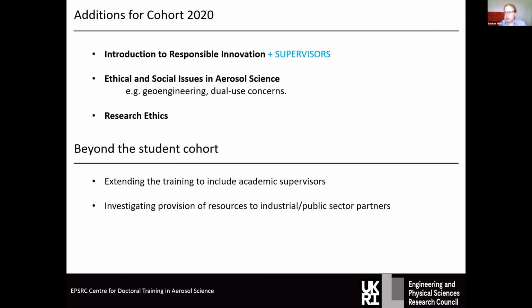So moving beyond the student cohort, obviously I've talked about how this year we're going to extend the training to include academic supervisors. And we're also investigating whether we can provide some of our training resources to our industrial and public sector partners, because we've had quite a lot of interest from them in a lot of different aspects of our training. And we have had some requests asking whether we can do something for responsible innovation with them. So that's something that we're looking at for moving forwards.